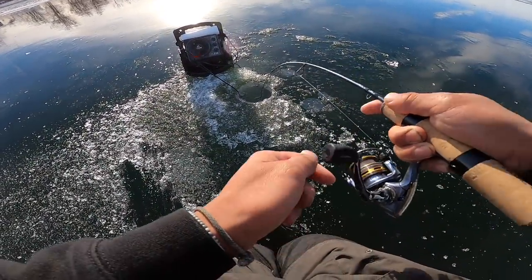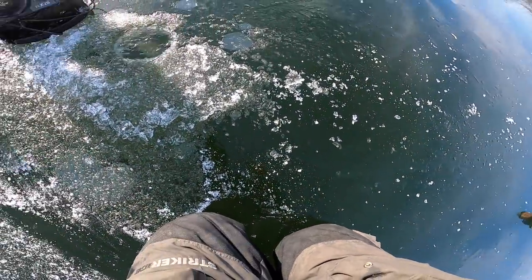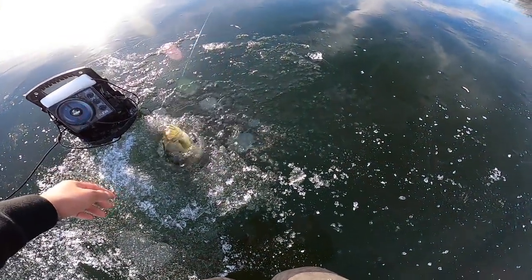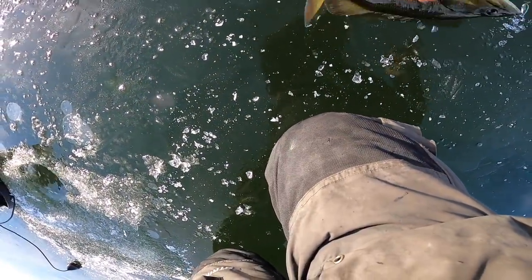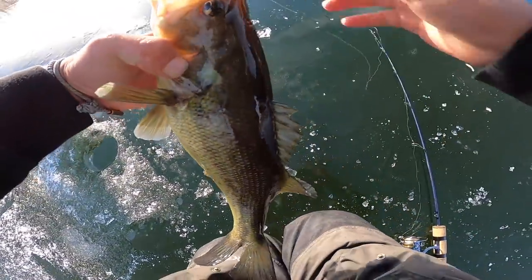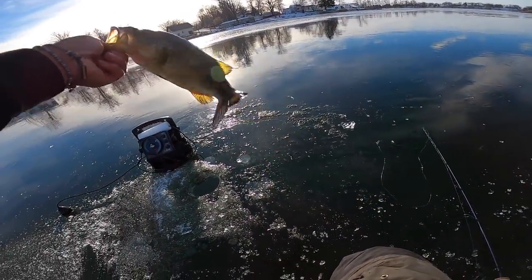Ooh, he's digging. Oh, what is this? Is that a pike? I don't know, it's big. Oh, it's a largey. It's a green guy. Come here, green guy. Mr. Green Guy wanted to play. I'd say if you were a bluegill, you were big.